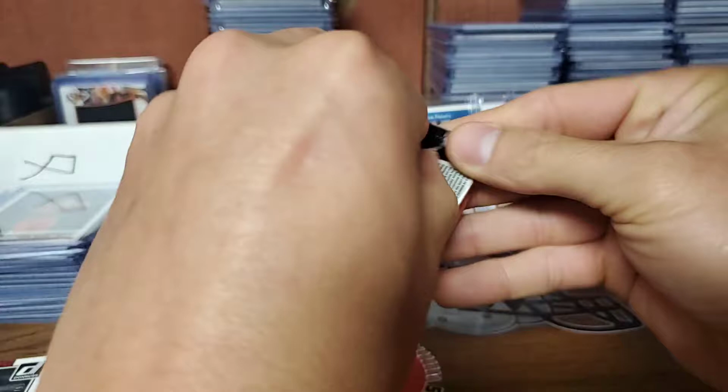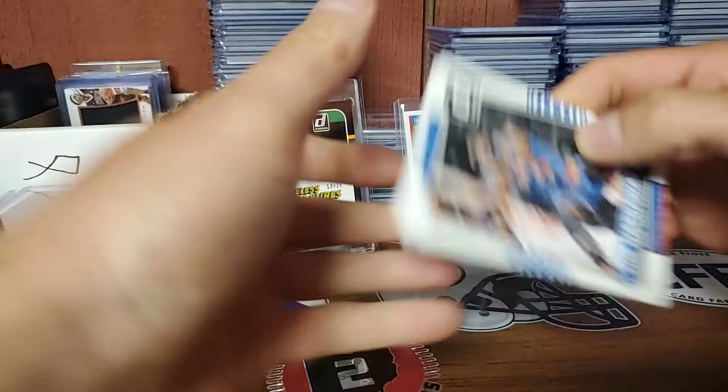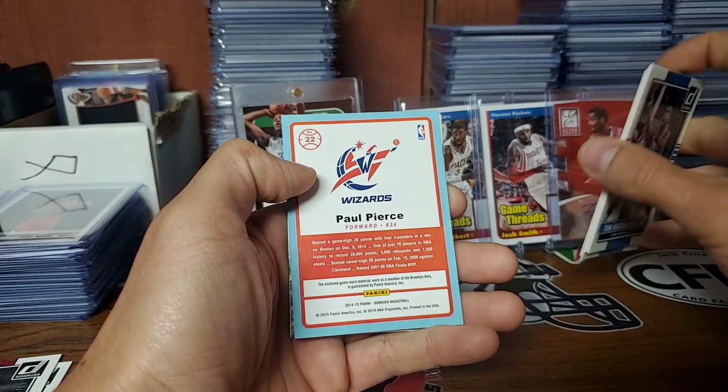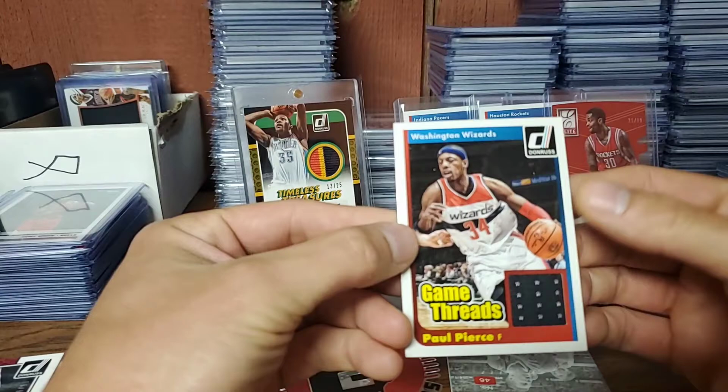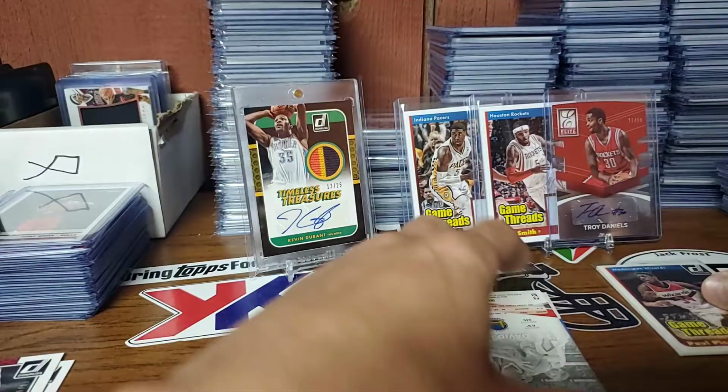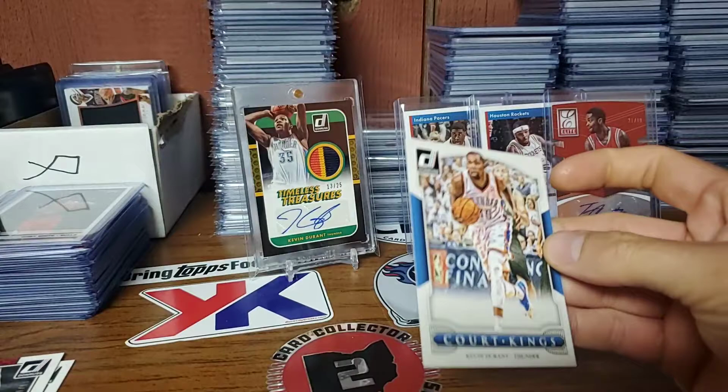So yeah, even like a short print Kobe card would be sweet. Or one of those Panoramas or whatever you call it. So this could be our first hit. Looks like a Wizard. Paul Pierce. Looks like it's just going to be a relic card, but still pretty cool. That's game worn. That's what I like about this stuff. Game worn. It's already a Hall of Famer compared to Hibbert and Josh Smith. And David Lee and Court Kings Durant.